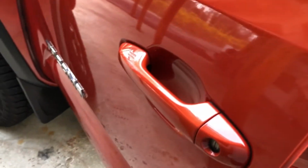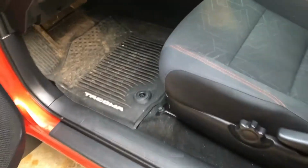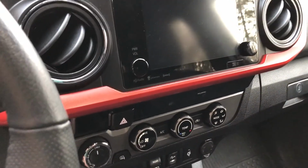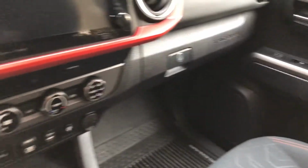So it's got the push button start, and I guess it's got that feature where you just walk up to the door. If it senses the key fob, you put your hand here and it unlocks, and all that good stuff, which I was never really into. I mean, it's kind of neat to have it. So I gotta say, now that I'm used to it, it is kind of cool. But yeah, really nice, very comfortable.